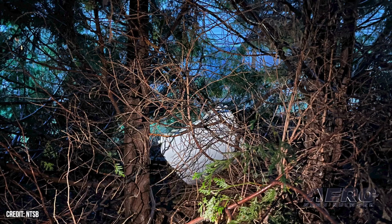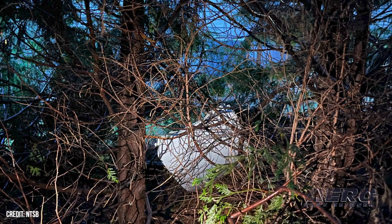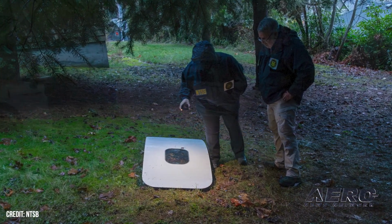FAA grounding of Boeing 737 MAX 9 aircraft remains fluid. As the NTSB recovered the offending door plug that bailed out and off an Alaska Airlines Boeing 737 MAX 9, the legal situation surrounding potentially affected airframes remains in flux.